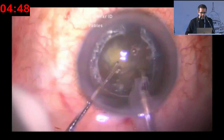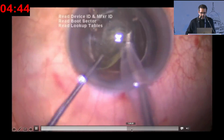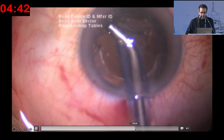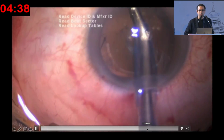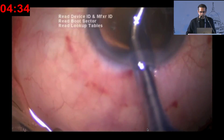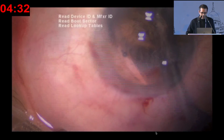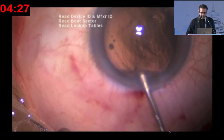So in this case, once the nucleus is disassembled and emulsified, we go in for a very slow epinuclear removal. And of course we always have to insert visco before we take out our instruments. So in this case, we were able to easily put a 3-piece lens in the bag.